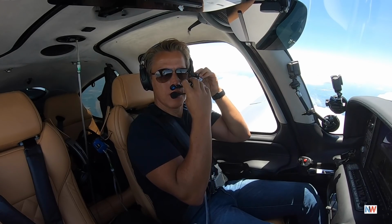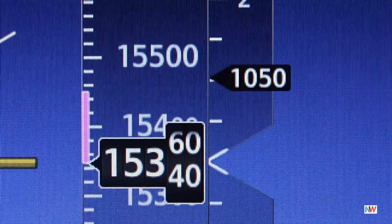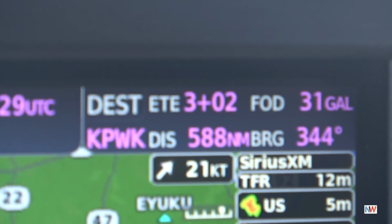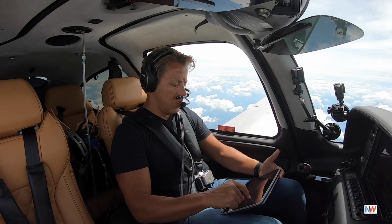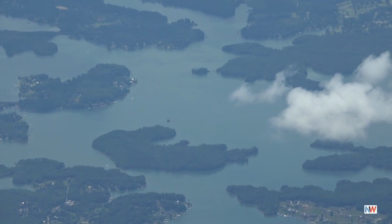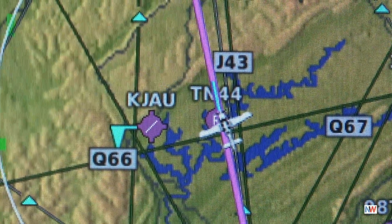Let's put the oxygen on. We're cruising at 192 over the ground. A little bit of tailwind, and I like it. Beautiful smooth flight so far. Nice, still having a little bit of a tailwind. Doing good with time. About 108 nautical miles or 33 minutes.